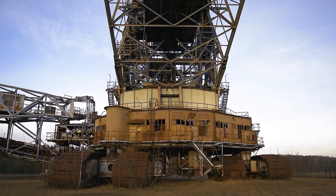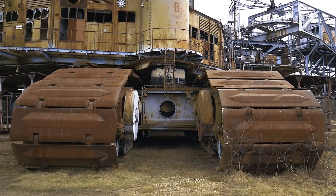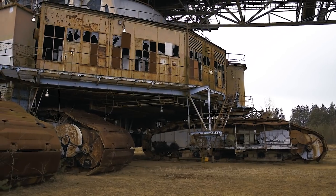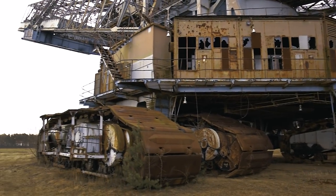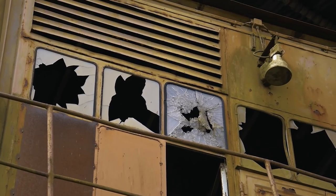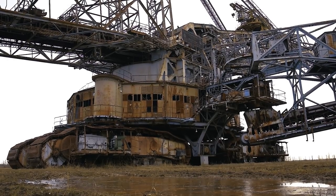Speaking of, this beast has 6 caterpillars in total. Thereby it was able to achieve a maximum driving speed of roughly 6 meters per minute. In total, this colossus weighs over 3,800 tons. That's an unimaginably big number. It looked like this thing originated directly from a Mad Max movie.